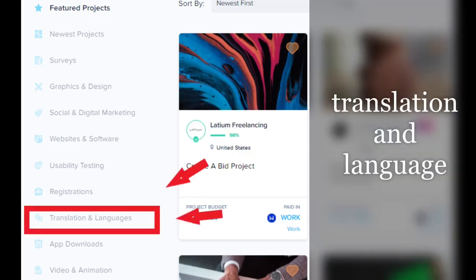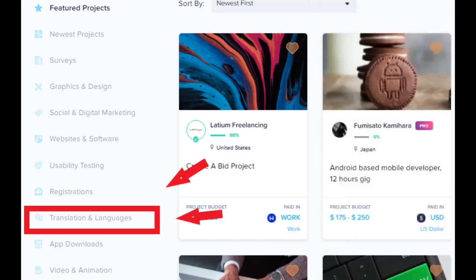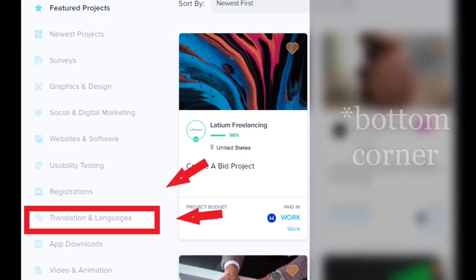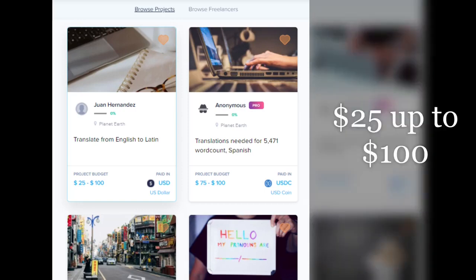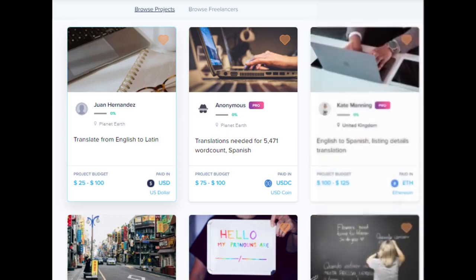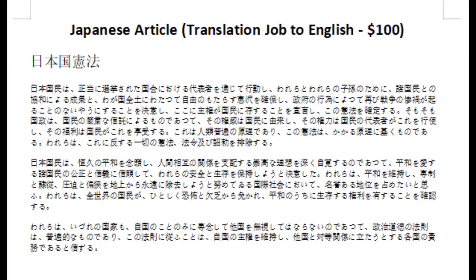So when you come out to here, you're going to click on this translation and language on the top right-hand corner over here. So right now, you can see there are other projects that you can do about translation and language. As you can see here, people are earning up to $25 per project just by translating, for example, from Hindi to English or from Japanese to English.